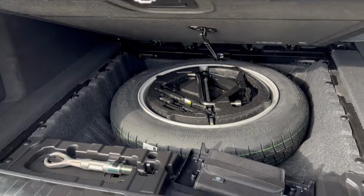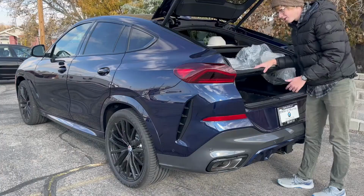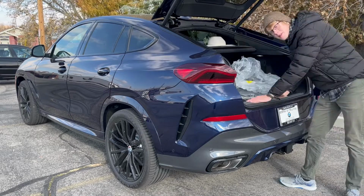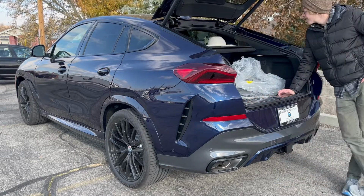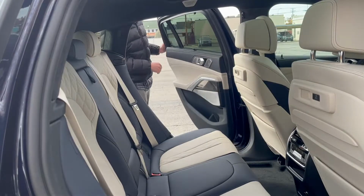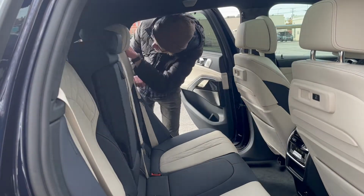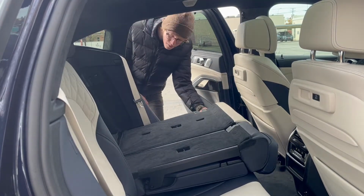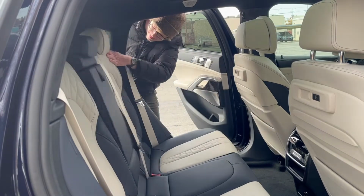That's nice for, you know, if you break down on the side of the road, you'll probably be crying. You don't want to be crying while you hold this, do you? That's a little bit annoying for an SUV. It's an expensive car. It really should have power fold down rear seats. Listen, my old 1993 3 Series, you would fold down the rear seats exactly the same as in an X6 M50. That's a little bit of a disappointment.